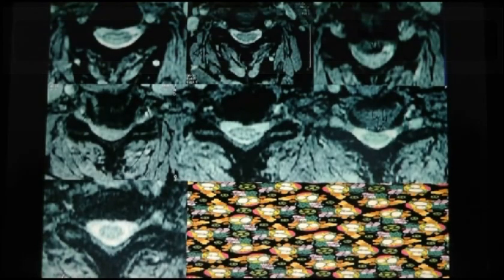And so now we have the axial images. We'll go to the top right on the first row, right image. You can see that the first two images there is CSF. There's white signal surrounding the cord on all sides. Then the middle image, it's a little bit less in front of the cord, and then on the top right image, you can't see the CSF really surrounding it there.